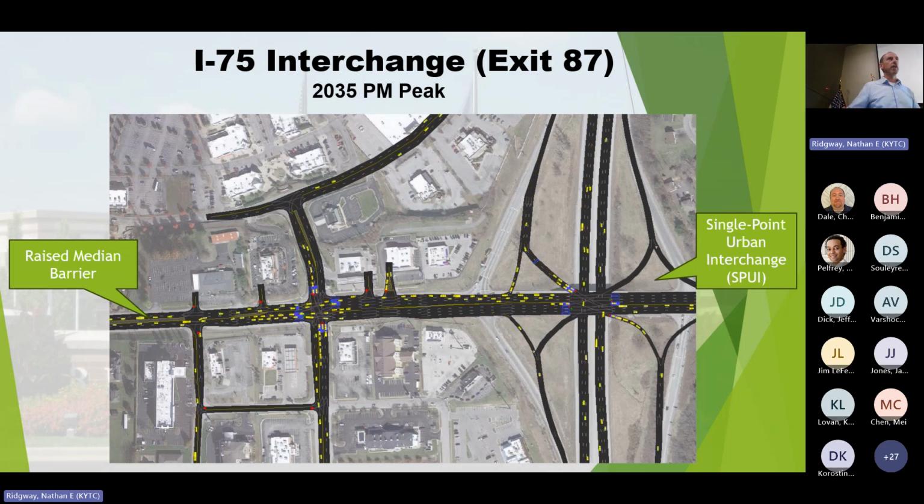we heard that there was a travel demand model that was done, but we also made a decision that it was important, as we look at the current conditions and then study potential improvements, to build a microsimulation model through this corridor. So this is a little video snippet of one of the interchange options that we looked at.